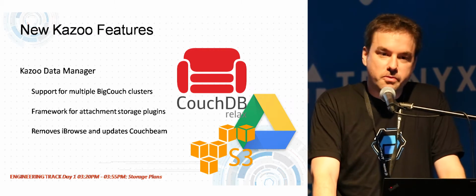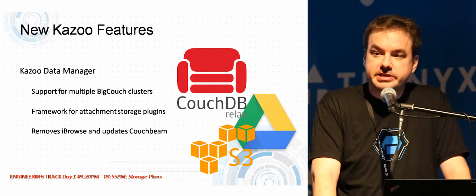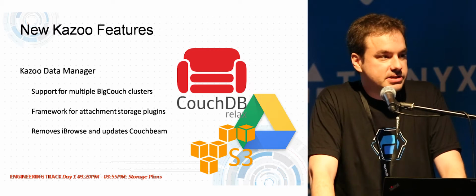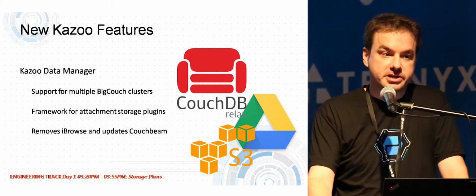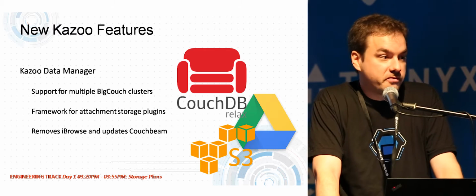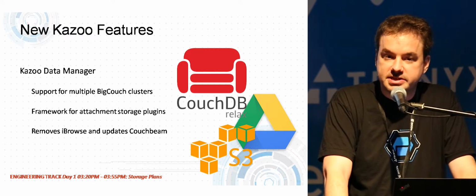We're very happy with that decision, but we're ready now to expand on that and start growing out new features. And in doing so, we needed to refactor that core module. So it's now called KAZOO Data Manager, and it allows you to connect the system to multiple big couch clusters. For instance, you could have a big couch cluster that runs certain customers and another for other customers. Or you could have a big couch cluster for just your voicemail files and one for all of your configuration.